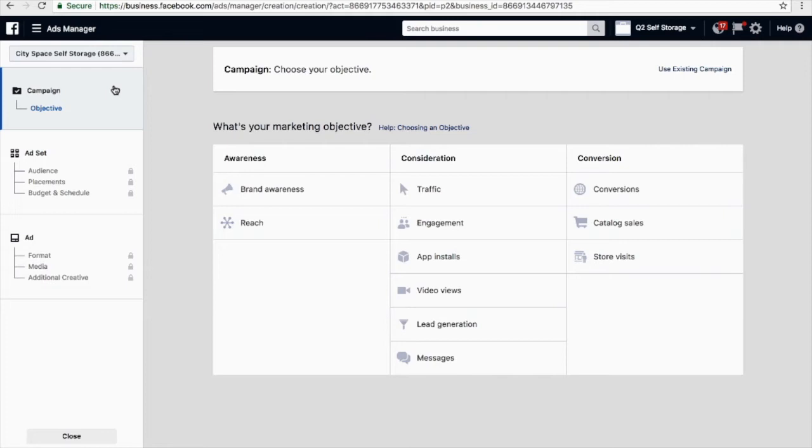Now, at this level, what you've got to do is choose what your objective is. There are three basic areas where you could create an objective: awareness, which is brand consideration and reach. Then they have something called consideration, where you're running an ad to optimize for engagement, or to run traffic to your Facebook page, or video views to a video. And then conversions are having people register or sign up or convert onto some other platform that you have set up.